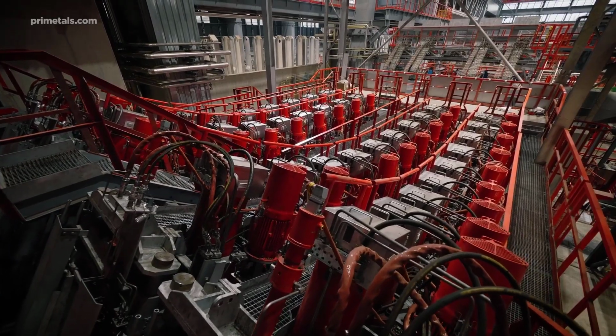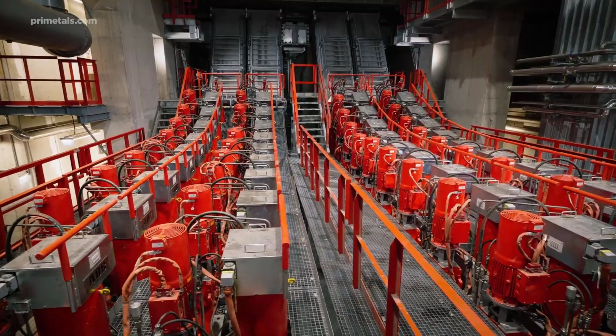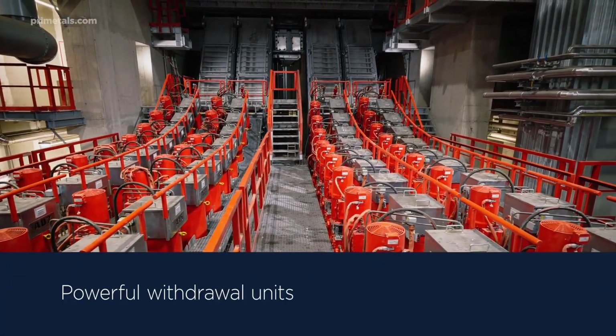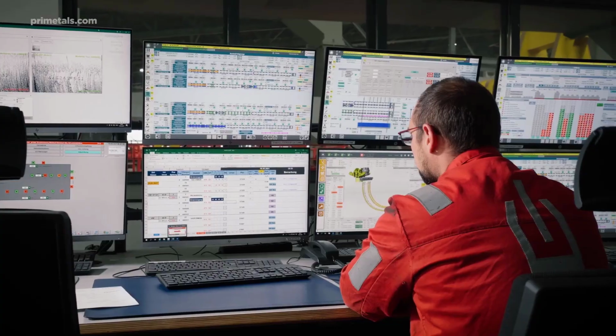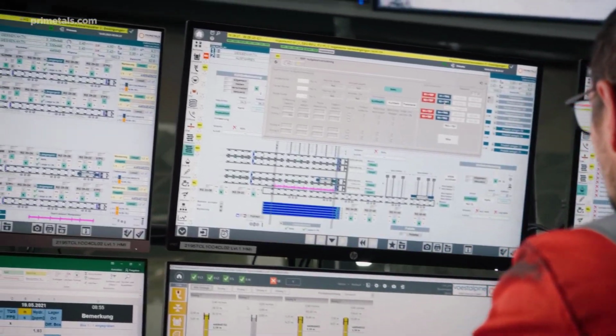Soft and hard reduction ensure the production of homogeneous products with minimal segregations. Newest process models automatically optimize interaction of all process-related components. As a result, higher stress and lifetime of rails are ensured.